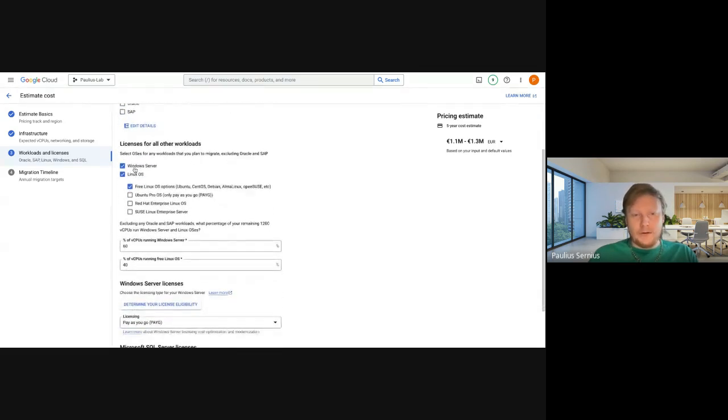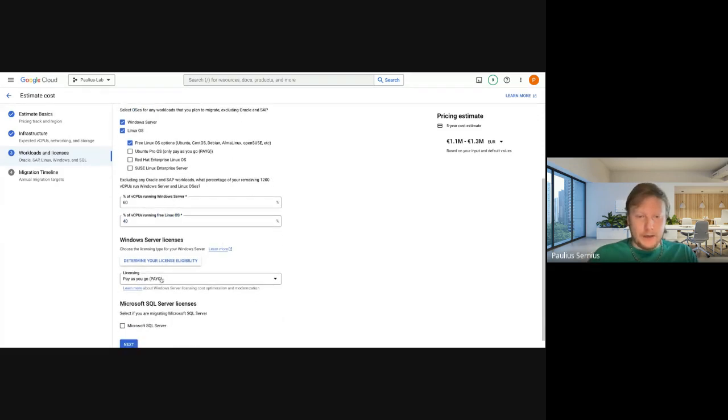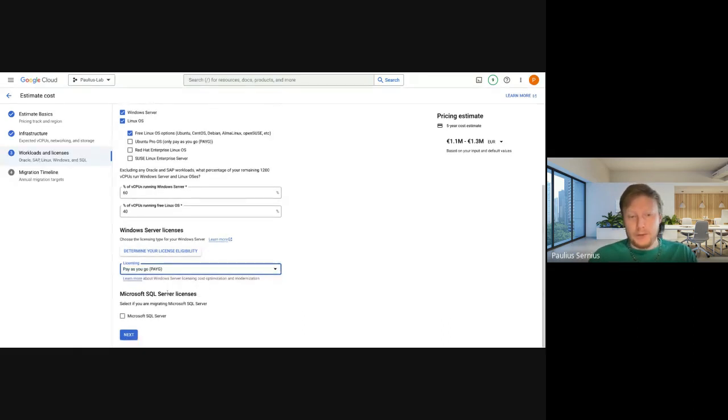Then I know I have loads of Windows servers as well as Linux servers. So you can have a little breakdown here. I know I have more Windows servers, so I thought, okay, 60% sounds like the right number for me. So I chose 60% here, and then 40% of my servers are Linux-based for the developers. Then I know I have a pay-as-you-go licensing model, but you can also choose bring your own license. That makes things cheaper if you already own your own licenses. In my case, I don't have the licenses, so I just want to pay-as-you-go.